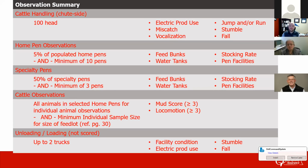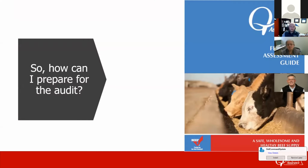Here's just an example, an observation summary of what all I just talked about, what they're looking at, just for your reference. I do want to note on the mud score and locomotion that they're only looking for animals that are 3 and above. So for the locomotion, it's 3s, 4s, and downers. And then for the mud, it's 3s, 4s, and 5s. So just be aware of that. Those references are in the back of that audit tool, that mud score is, so you can go there and look at that.